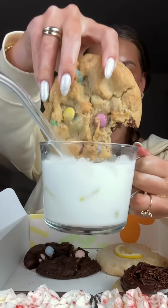Last but not least, we've got spring M&M's cookie. I just love M&M's, and that's all you can taste. This cookie is M&M's. Way better on the milk. 8.5 out of 10 because I love M&M's.